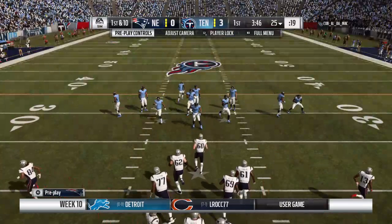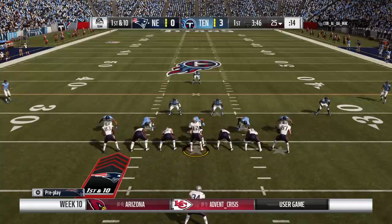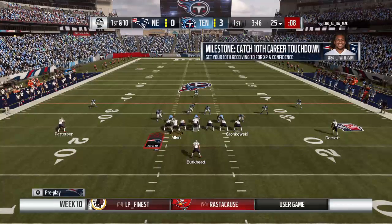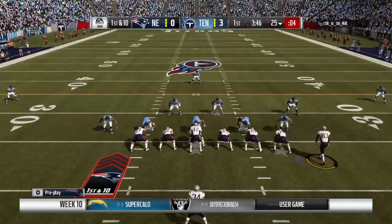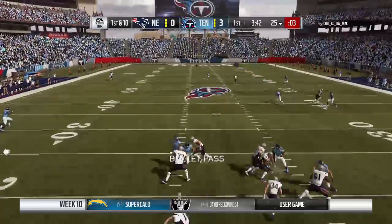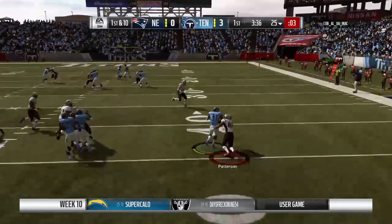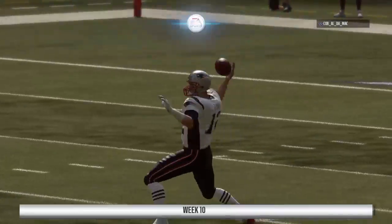Brady and the Patriots now 1st and 10 at their own 25-yard line. Throwing on 1st down is Brady. Oh, he's going to take a shot right away. He rifles one that's intercepted. Picked by Kevin Byard. And they will finally stop him as he's down to the 40-yard line.